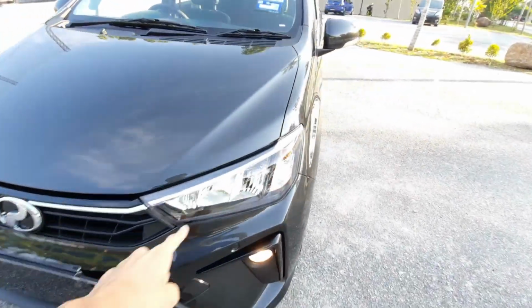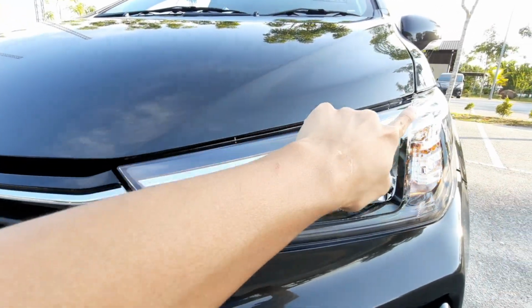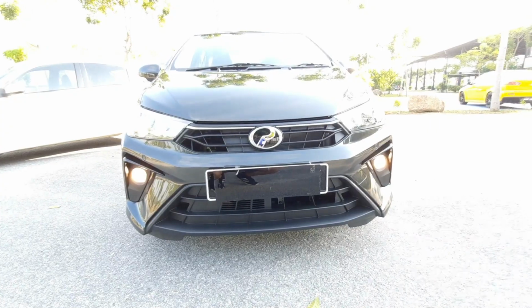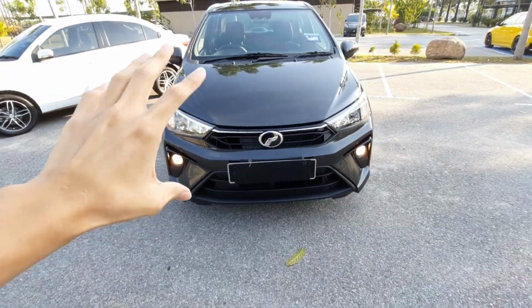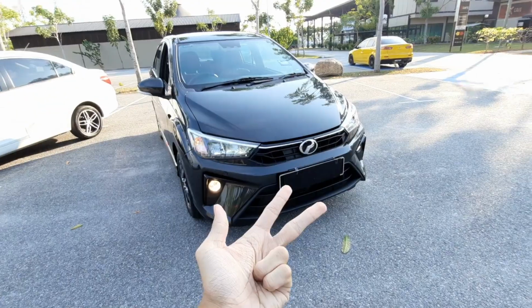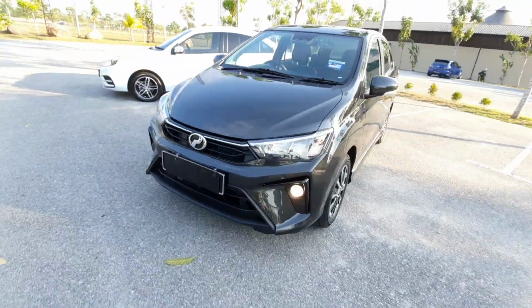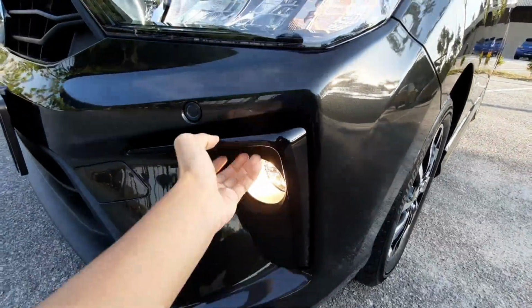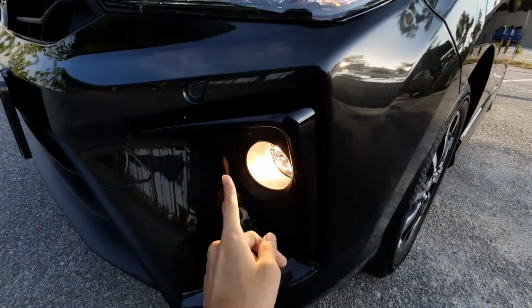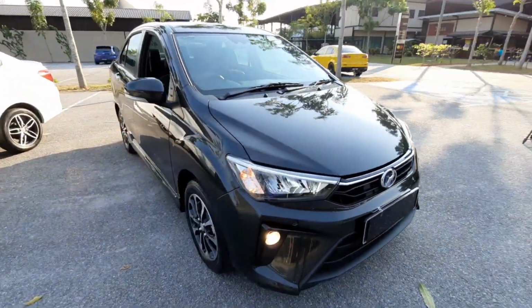For the Perodua Bezza, even though it does not come with the LED daytime running light, I still get the chrome design which extends from the headlights to the front grille. The front look of the Perodua Bezza is based on the newest Perodua X design. This design philosophy you can also find in the Perodua Aruz, the Perodua Myvi, the Perodua Axia, as well as the upcoming Perodua Ativa. And this side panel right here reminds me of the Perodua Myvi, which is finished in gloss black. And you get the front fog light, which is finished in bulb. Headlights finished in LED add a bit of futuristic feel to the Bezza.